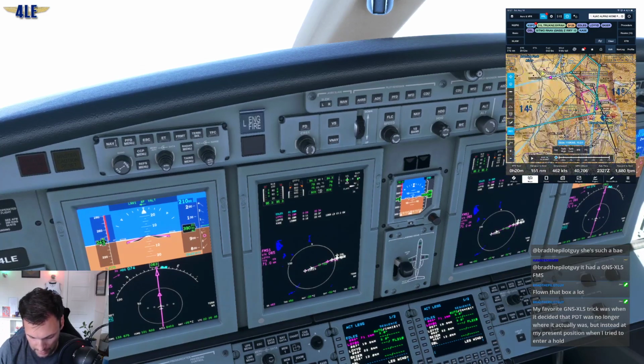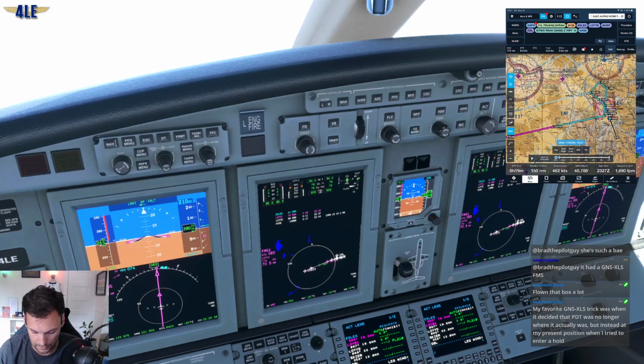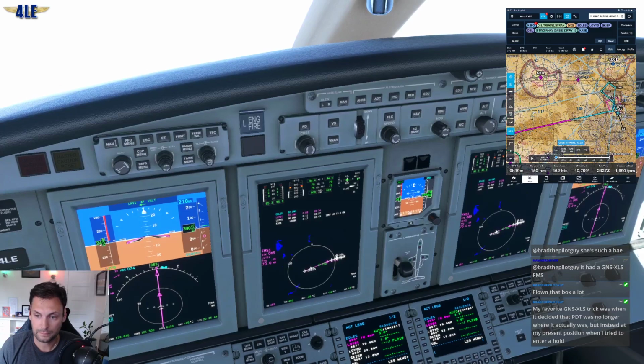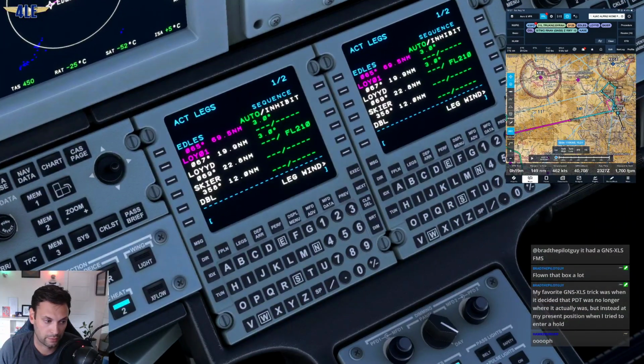And we're going to be landing runway 13 for sure. Sweet. Alright, this is going to be fun. I'm gonna load that in there for now. Let's go.